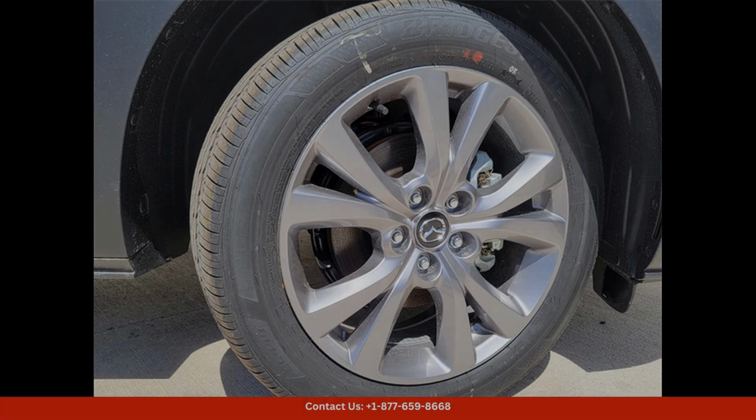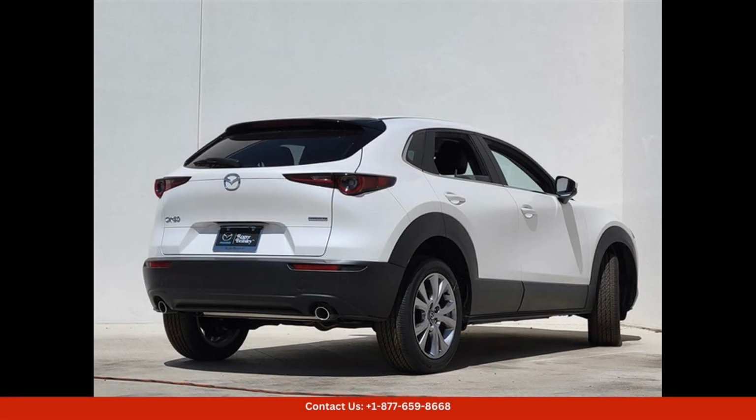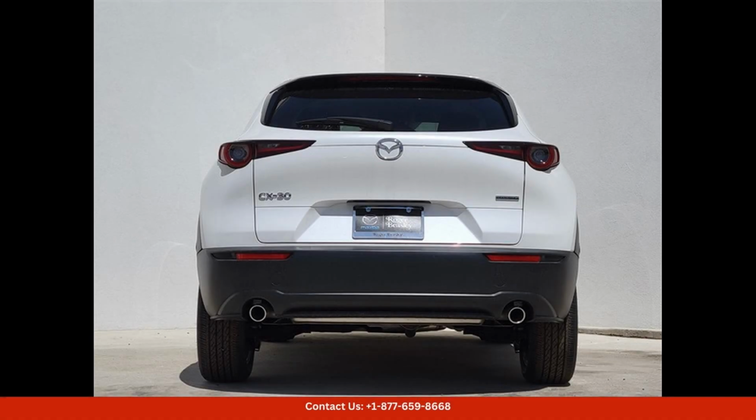Inside, the CX-30 offers a spacious and comfortable cabin with premium materials and craftsmanship. The preferred package includes features such as leather-trimmed seats, heated front seats, a power-adjustable driver's seat, and a leather-wrapped steering wheel. The dual-zone automatic climate control system ensures that you and your passengers stay comfortable no matter the outside temperature.